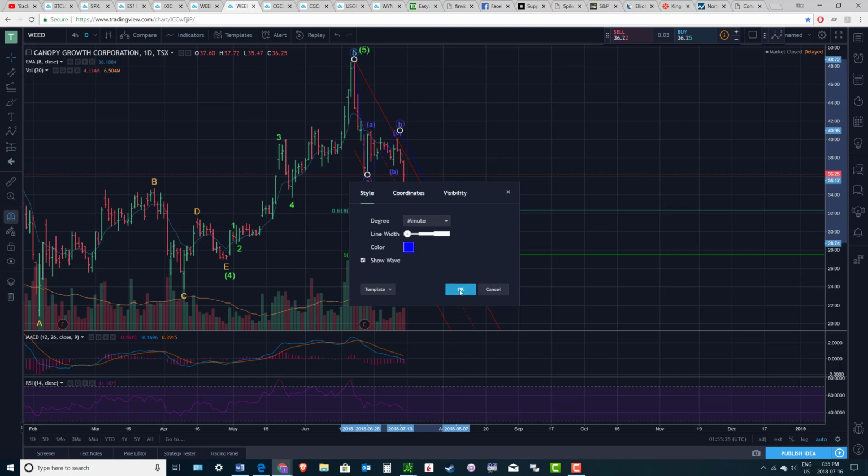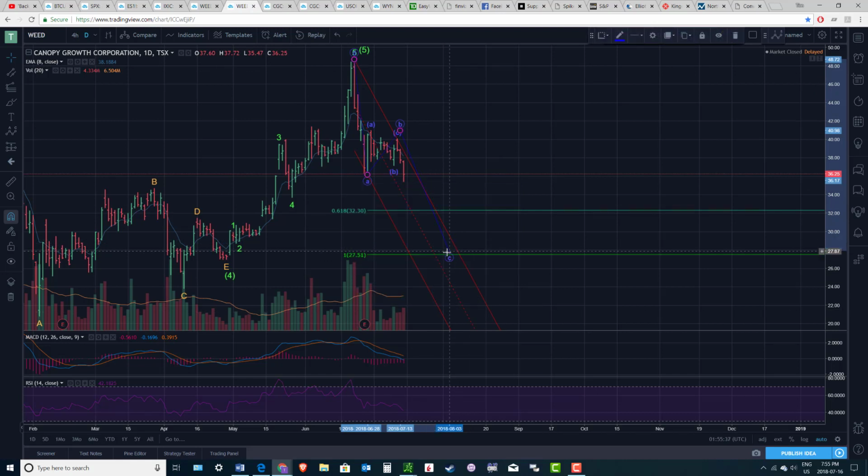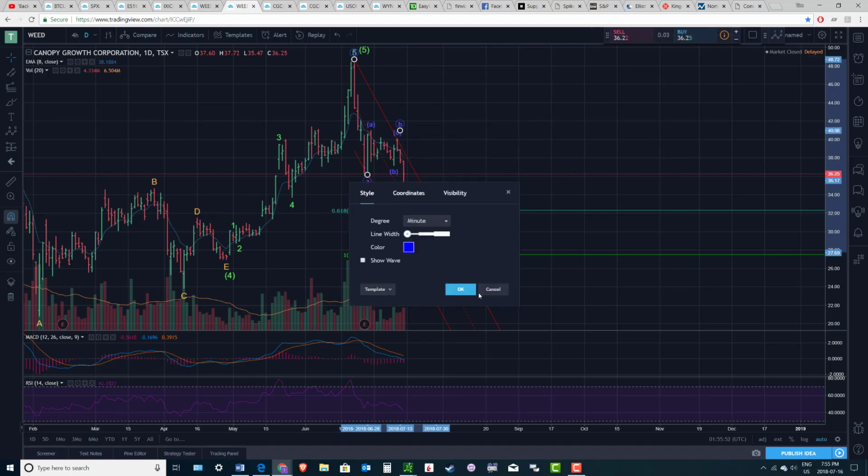And just to show, maybe something like this, maybe hit the median line, because usually the C wave slope is shallower than the A wave slope, so that's also something else to look for. So that's kind of what I'm thinking right now with weed.